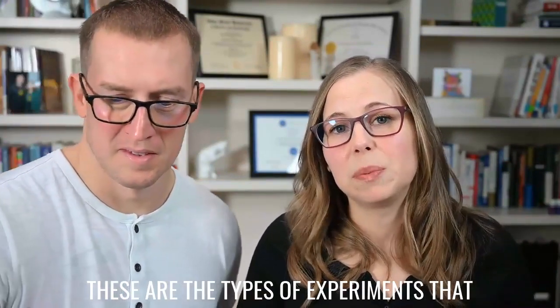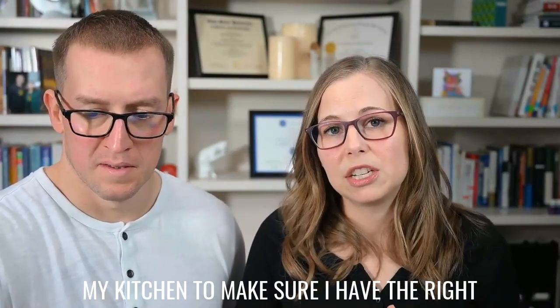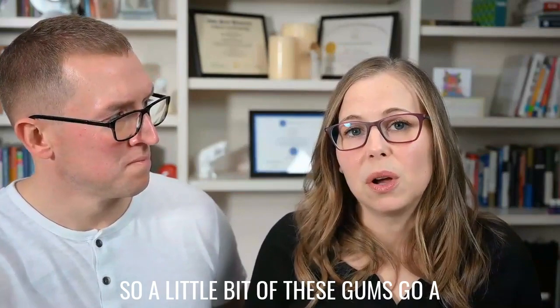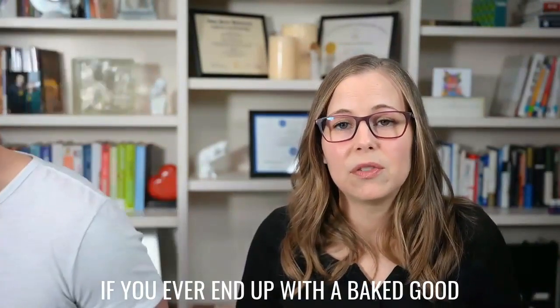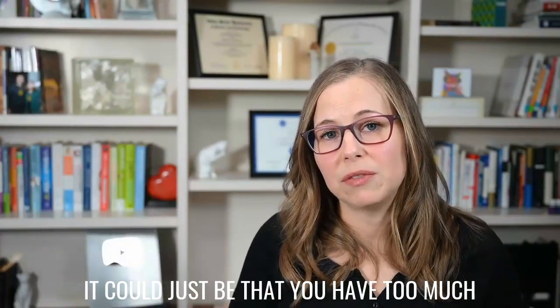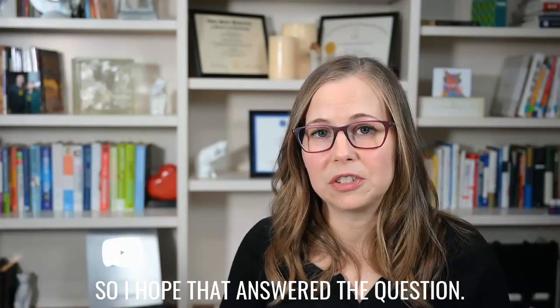These are the types of experiments that I run when I'm creating recipes in my kitchen to make sure I have the right binding ratio or amount. A little bit of these gums go a long way. If you ever end up with a baked good that has a stringy result, it could just be that you have too much of your binding agent in the recipe. So I hope that answered the question.